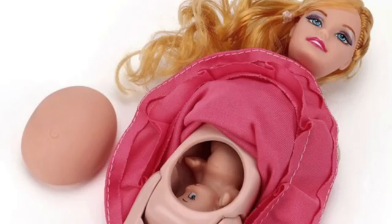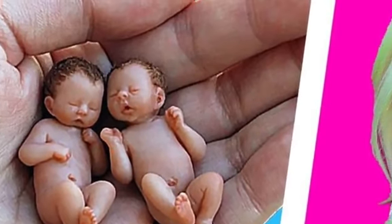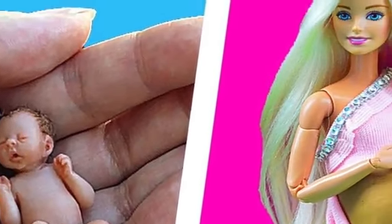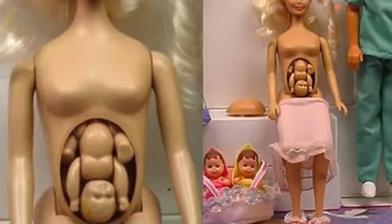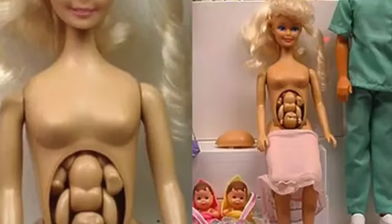And you want to know what else was an epic fail? Pregnant Barbies. Yes, you heard me. Pregnant Barbies. In 2003, Mattel released pregnant versions of Midge and Barbie in the Happy Family line. The dolls were constructed with hollow centers where a baby was stuffed and then covered with a magnetic belly.